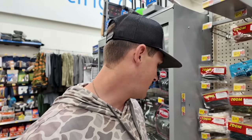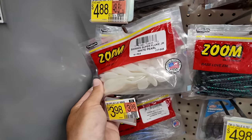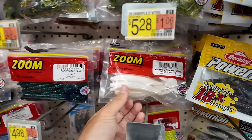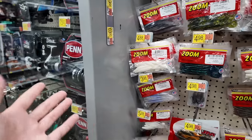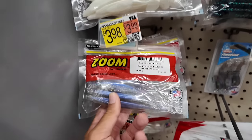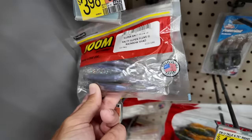But to be honest, guys, there's one bait that I always catch fish on that we have to buy today. And that's gonna be the fluke, man. But one thing that I noticed is they actually don't have the pearl white fluke. So this is actually just a swim bait in pearl white. They have the bigger swim bait in pearl white, but they don't have any pearl white flukes, which is my favorite color. But I did notice that they have this rainbow shad. So this has got like a little blue, little sparkle to it.